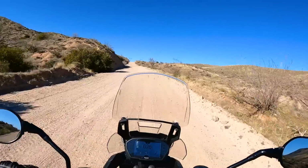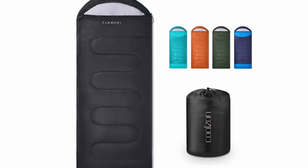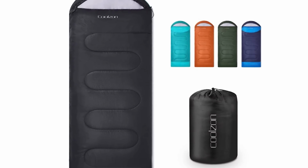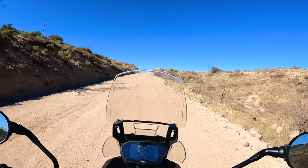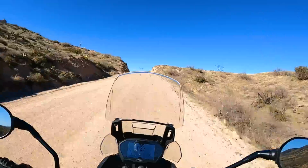Number three, the third thing that I don't cheap out on is my sleeping bag. I think that really has a lot to do with your comfort around camp. I'm using right now a quilt. It's like a convertible quilt. It can turn into a sleeping bag.